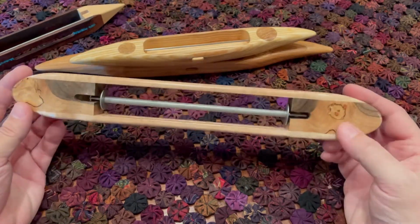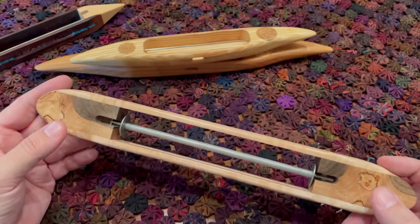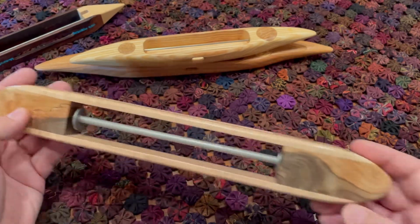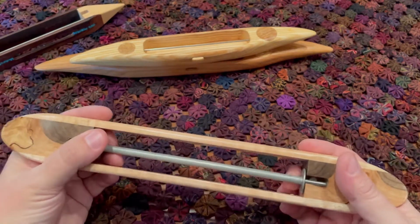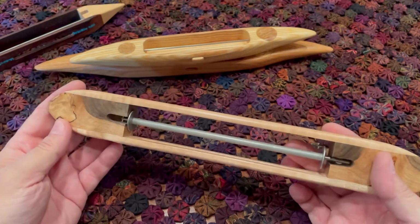KCL Woods made this shuttle for me. I asked him if he could do spalted wood, and I love spalted wood. So he made this one for me. It has some nice coloring to it. He uses these metal pirns as well.